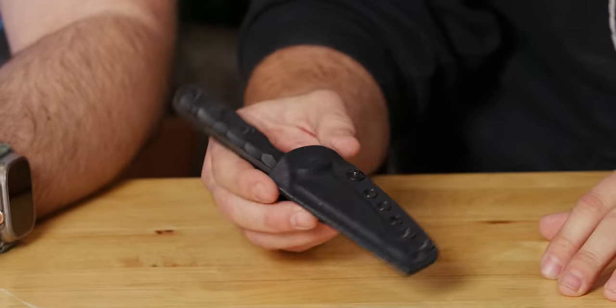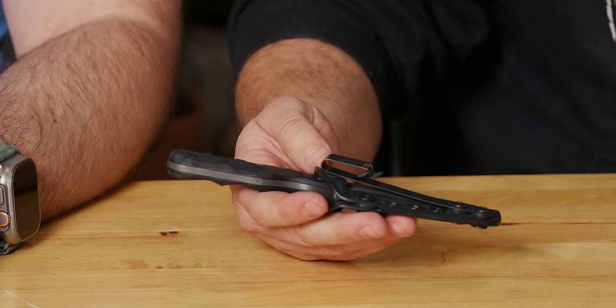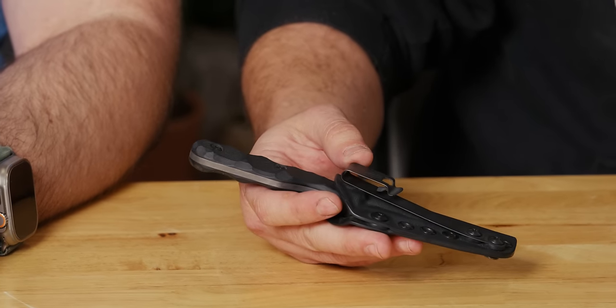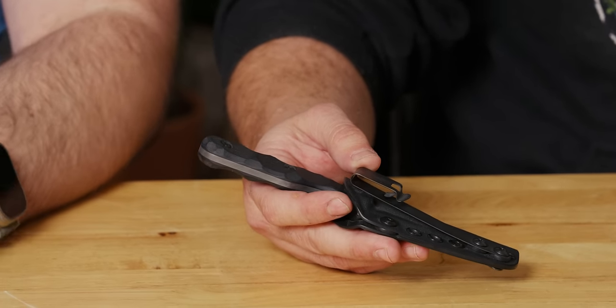And then it comes with a nice little Kydex sheath. I have found that the pocket clip on the sheath works. It goes in pocket, it works fine. But it gets a little loose over time. I'm also really hard on my stuff, so that may not be everybody's experience. That has been my experience.